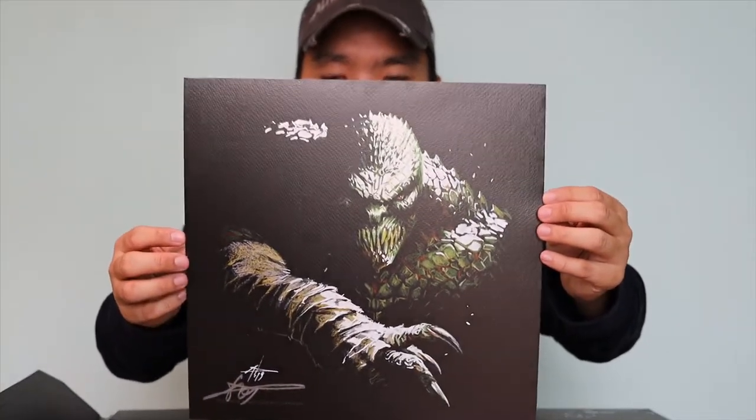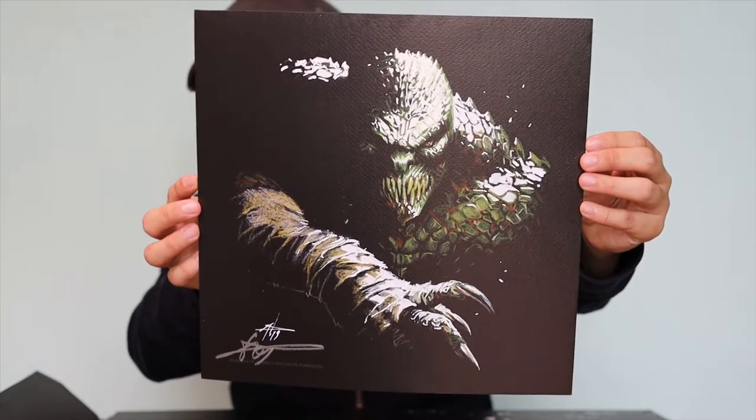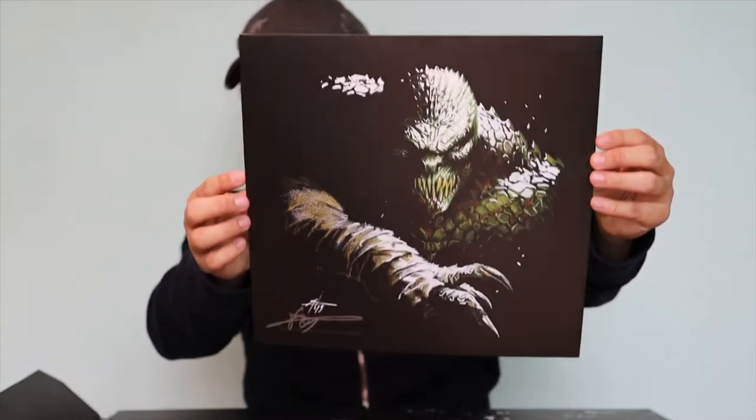Actually, this is one of my favorites, and I hope you can see that one. Look at that, he looks absolutely good. Beautifully done by Gabriel Dell'Otto. I like how he did the scales, and also what's in between the scales. You can see the separation of different colors. I like the spikes, and how it's somehow in the shadows. I like the white highlights, and he looks very menacing as well.